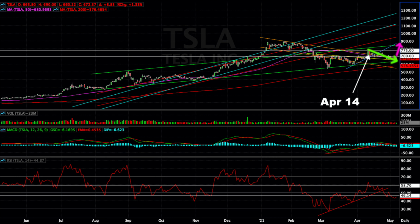Bull case, Tesla will first need to break above resistance at 680. The next resistance after that will come in at around 700. Finally, a break above this and Tesla could rally to the next key resistance level at 775.